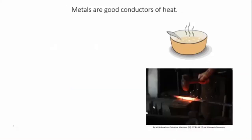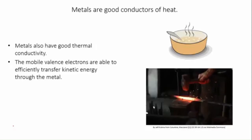Metals also have good thermal conductivity, meaning that they transfer heat very well. For instance, if you put one end of a metal spoon in a pot of hot water, the other end of the spoon will soon feel hot as well, even though it's not directly touching the water. This is also a function of the sea of electrons. In a metal, as electrons heat up, they are able to efficiently conduct the heat energy through the metal lattice.